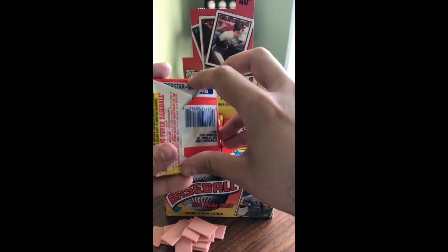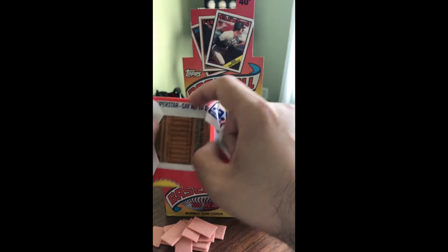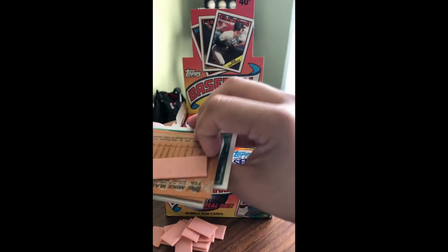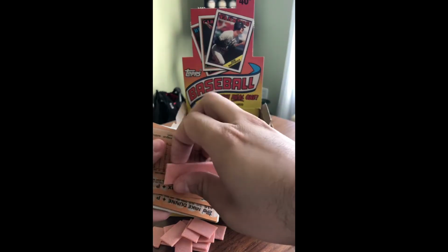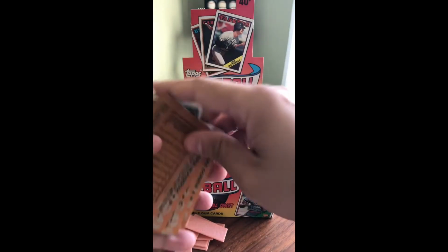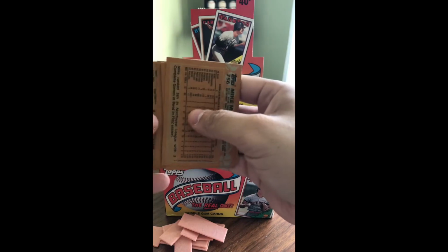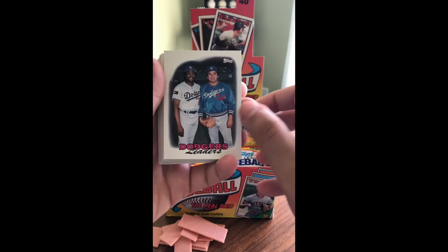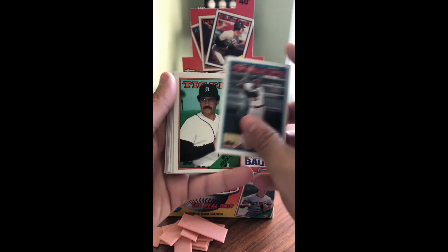So you're seeing already, we're starting to pick up some duplicates here, cards we've seen already. That'll increase as we move along. And as I fight to get the stick of gum off, luckily it looks like the gum stain damage is minimal. But there's the Dodgers leaders.